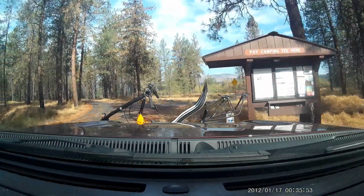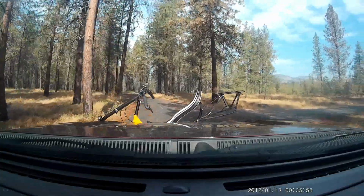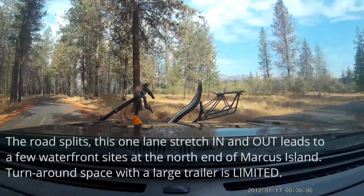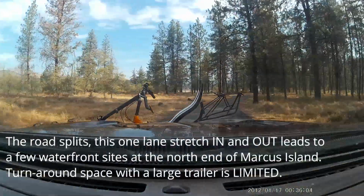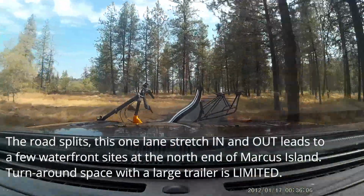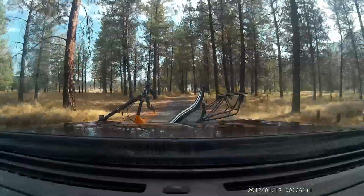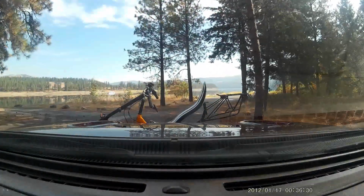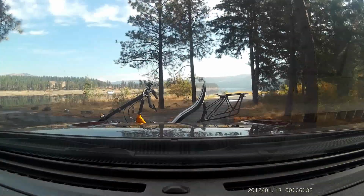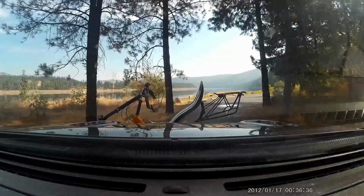You'll be picking up with my narrative shortly, which was done actually while I was at the campground. What I can tell you is that the stretch that we're turning onto right now is a one-lane stretch. You can see that in the narrative that I've typed in on the video. And that in particular would concern me. This is probably at least a half-a-mile stretch. But it does come out to water. It comes out to a beautiful area that you're looking at right here. There is a limited turnaround, and that does concern me.